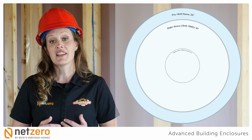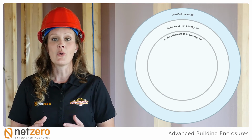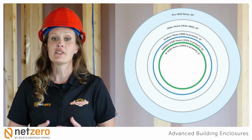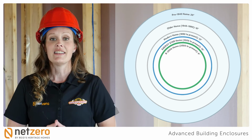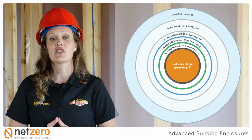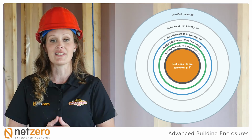Homes built after 1990 would have a 12-inch hole. While the current industry-leading standards would be equivalent to an 8 to 10-inch hole, net zero homes lead the energy efficiency trend by reducing this imaginary hole to only 6 inches.